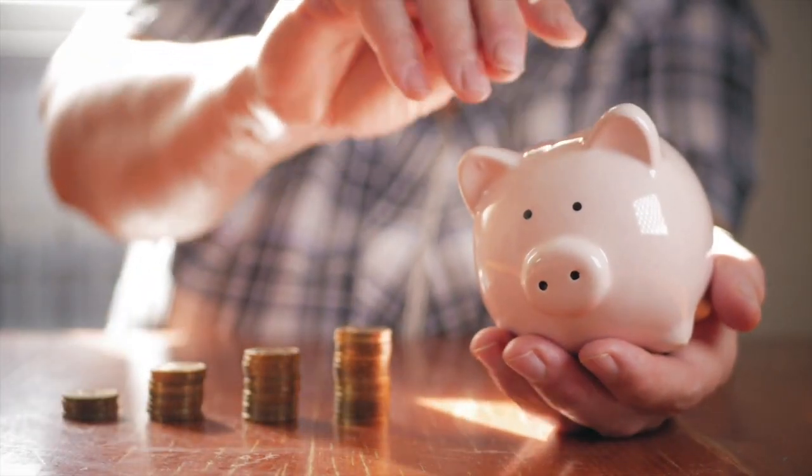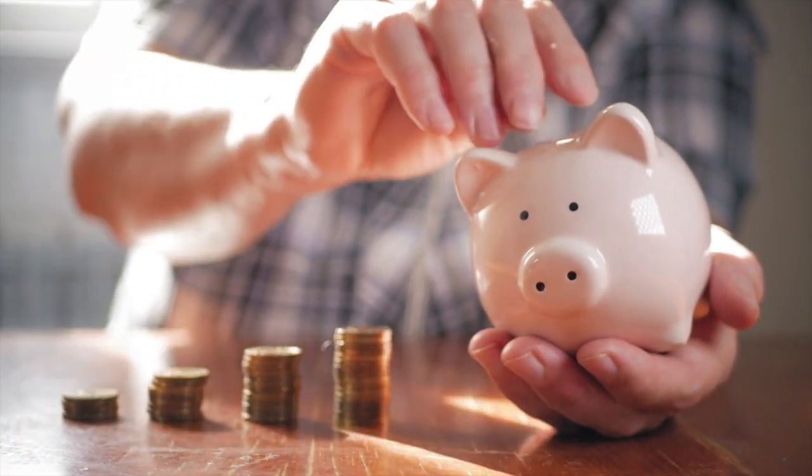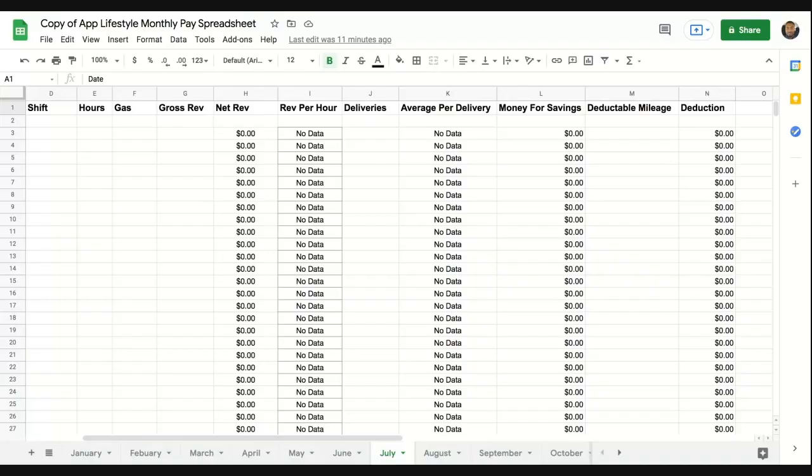Next, we have money for savings. Now, the money for savings, I recommend that you take 15% of your earnings and put it aside towards savings just by default. So if something ever comes up, not having to go and hustle the money, you can just pull it out of your savings. So based on how much you're making, the spreadsheet automatically puts what amount you should be putting in savings. And that amount is 15%. Now, if you want to use a greater percentage, feel free, I guess.